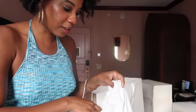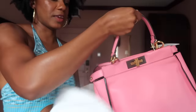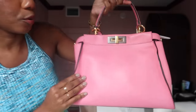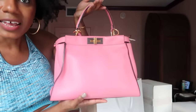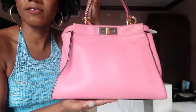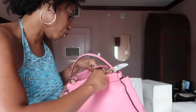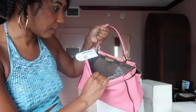So it comes in this nice dust bag, and I ended up going for this beauty from Fendi. It is a pink leather Peekaboo from Fendi, and I've been thinking about the shape of this bag for a while, so it's great that I can just borrow this one for like a week or so and see if it really fits my lifestyle and if I like it. I love the gold hardware, the top handle. It also comes with a crossbody strap, a lot of space on the inside as well.